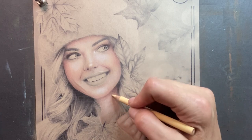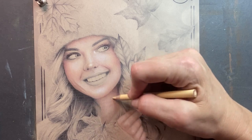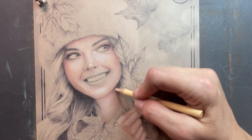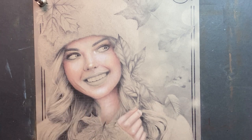All right, we're getting there slowly. Certain areas that I just don't want to add this light color on, and I can tell I need more pigment. So let's figure out one to use then. In this case, I would really like to pull out my Luminance Warm Earth.